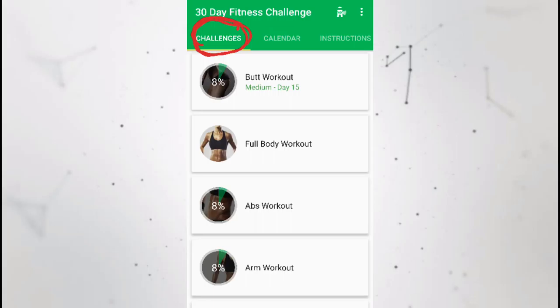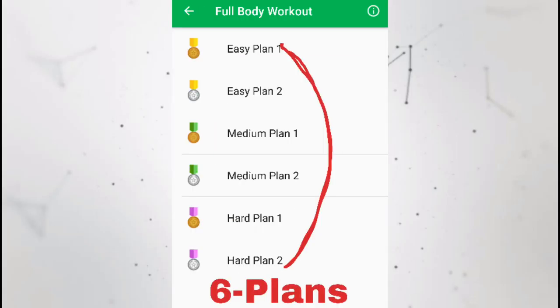The best part, or one of the best parts about the app, is that there are 6 plans. You can start out very easy, or if you are just rocked up and ready to go, just want some maintenance at home, you can go all the way to the hard plan too. I've selected the medium plan 1 because I'm at the medium level.